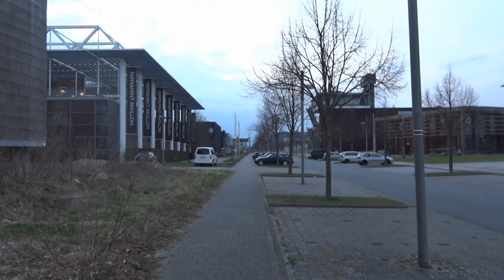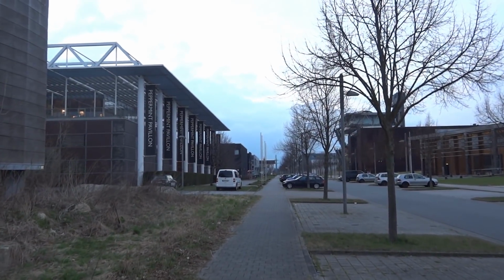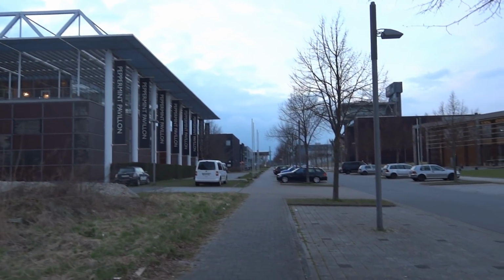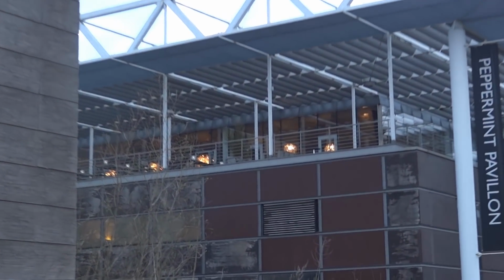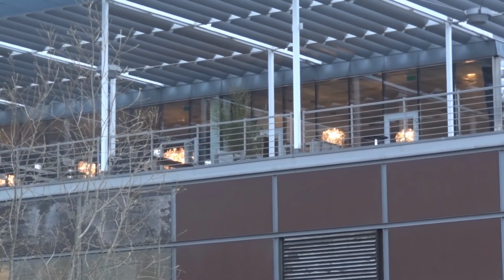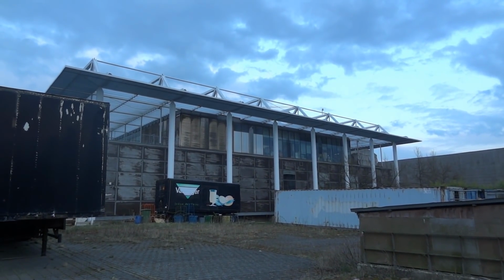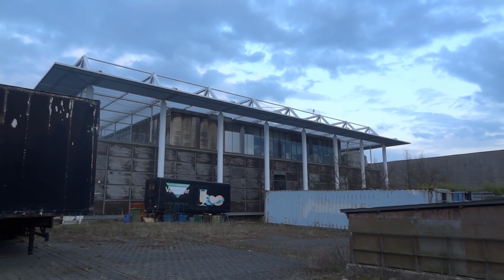We're really running out of daylight now. I hope you can still see things okay. I'll definitely have to return here at another point. But you can definitely see they got lights on in the Peppermint Pavilion. And I can hear music too. Upon closer inspection, as you can clearly see, also the Peppermint Pavilion has seen some better days. That's the back of it. And it is an event location.